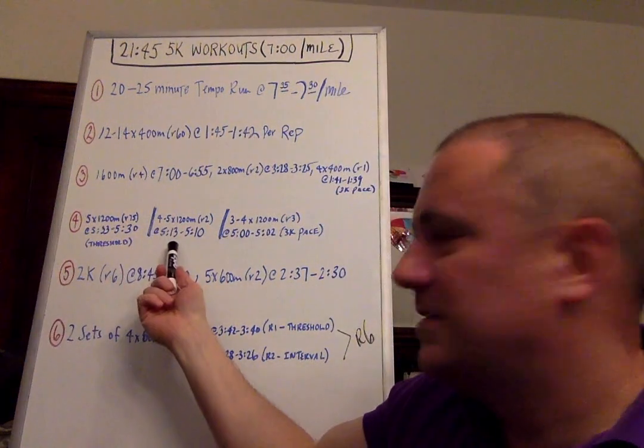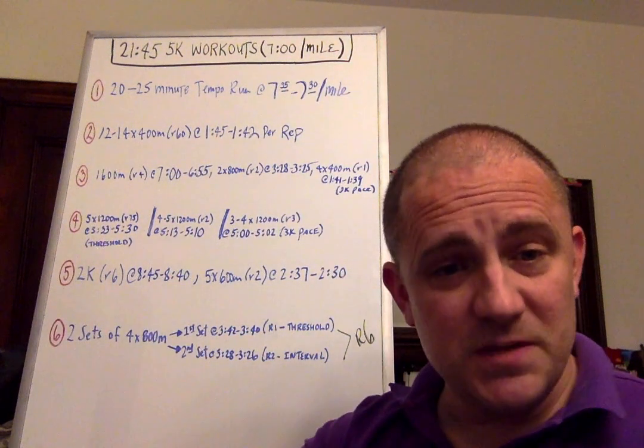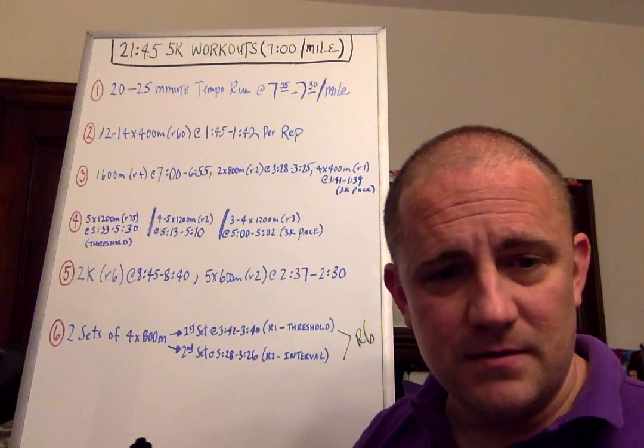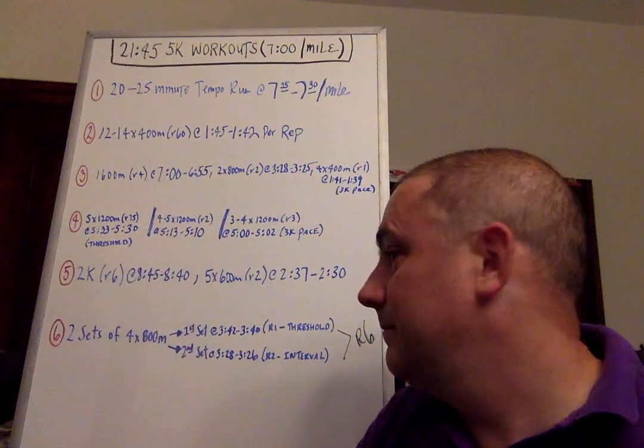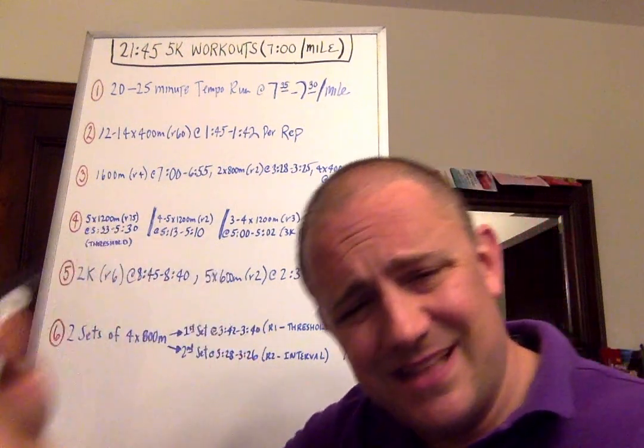Next one, 4 to 5 times 1,200 meters. You're building towards this, but now we're doing it with a 2-minute recovery at race pace or interval pace. So it's 5:13 to 5:10. 5:15 is 7 minutes per mile. 5:10 is about 6:50, or a little bit faster. So progressing from that 7 minutes to slightly faster.